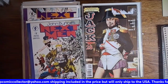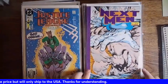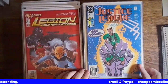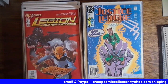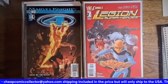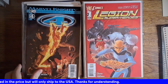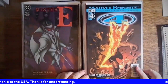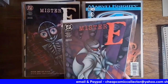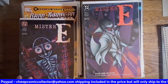Let's see, got John Byrne's Next Men, number 7, because that was also a series I was going to start collecting. Number 11, Justice League America, number 36, with Nort. And a Legion of Superheroes, number 1, this is the one from 2011. Got Paul Levitz writing with Francis Portella. And Marvel Knights 4, this is number 3. And Mr. E, number 1 from 1991. Also number 2.